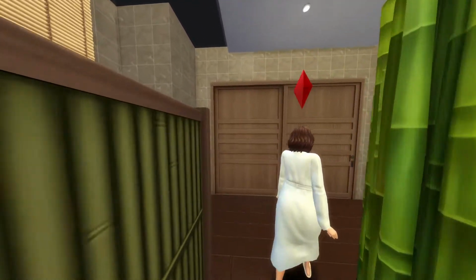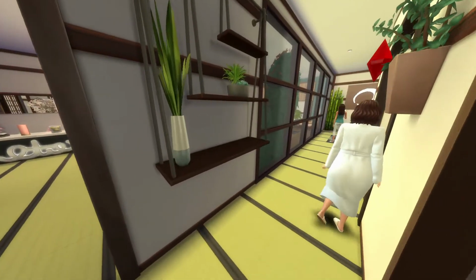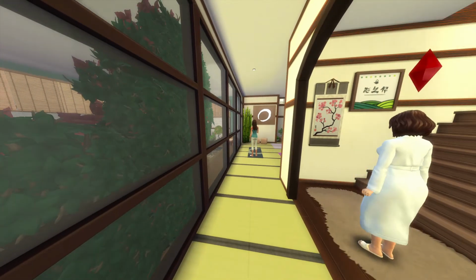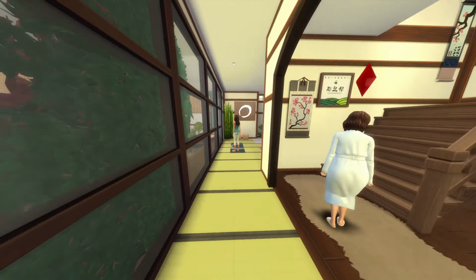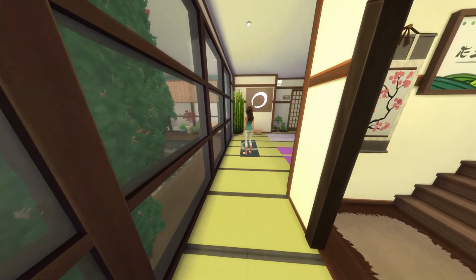There's me, my Sim self, who apparently has to use the facilities. How flattering. Okay, you should probably get to the restroom, darling. I'm so sorry for the diversion there.